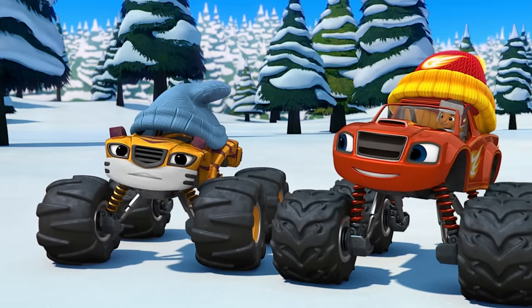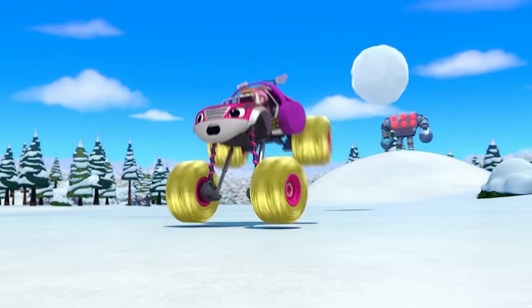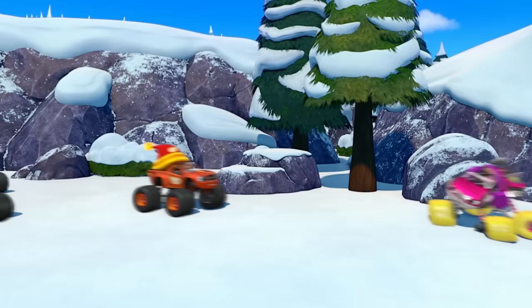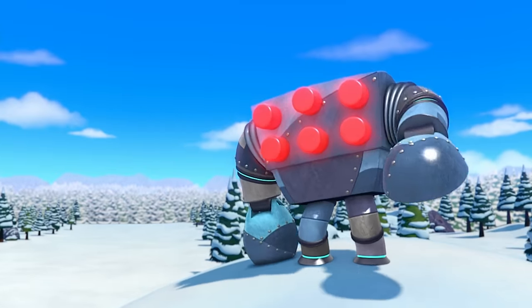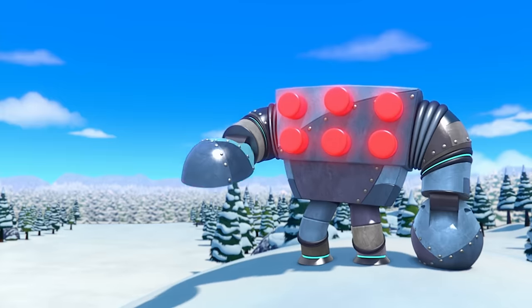One robot left! And he's right over here! Whoa! Oh, wow! A lot of snowballs. Check it out. He's got 6 buttons. So to turn him off, we're gonna need 6 snowballs.